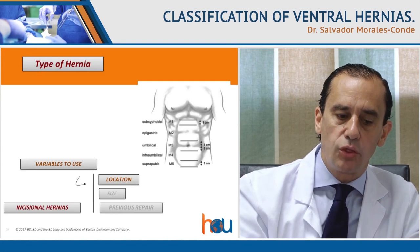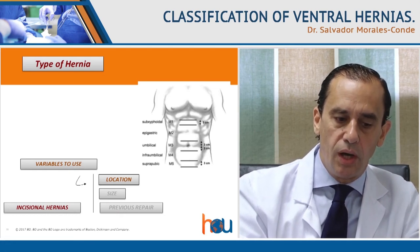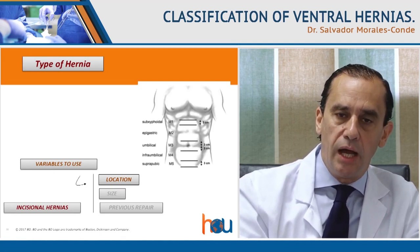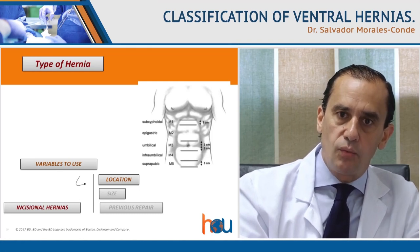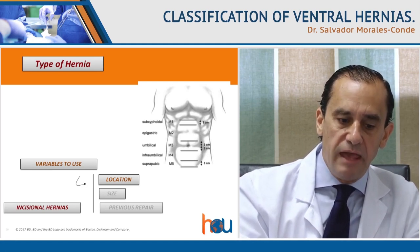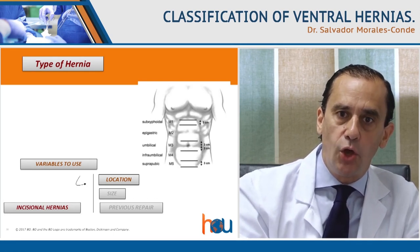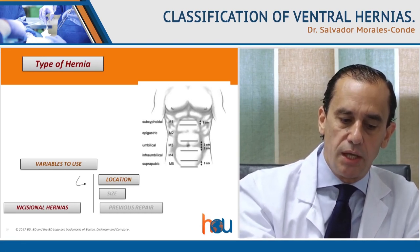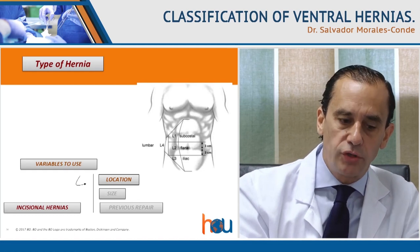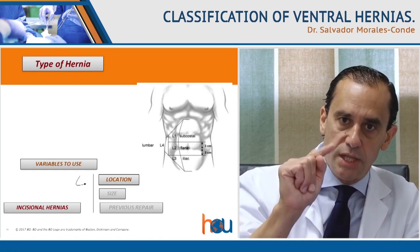One is 3 centimeters from the subxiphoid, which was the area M1. M2 was the epigastric area, starting 3 centimeters from the subxiphoid and ending 3 centimeters above the umbilicus. M3 was the umbilical area, which included 3 centimeters above and below the umbilicus. The area of M4 was 3 centimeters below the umbilicus to 3 centimeters above the suprapubic area. And M5 was the last 3 centimeters above the pubic area.